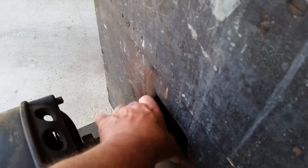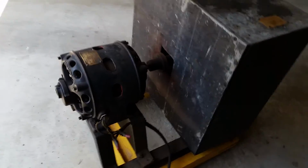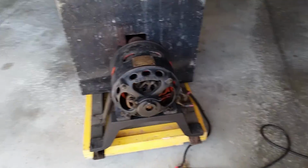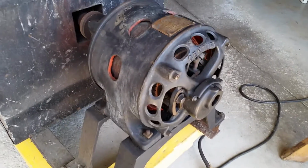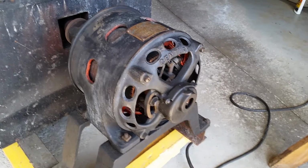A little bit of slop in this connection here. So this was a $25 purchase. I think I did pretty good on it. I'm very happy to have it. Another antique motor, Century motor, rescued from the scrapyard.